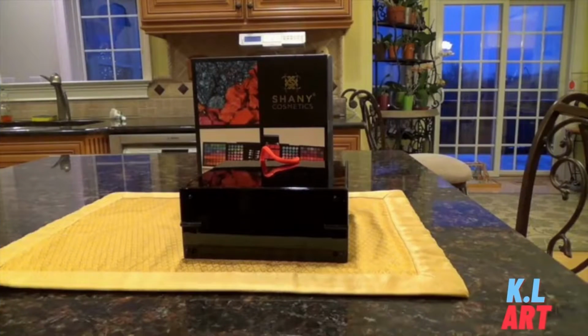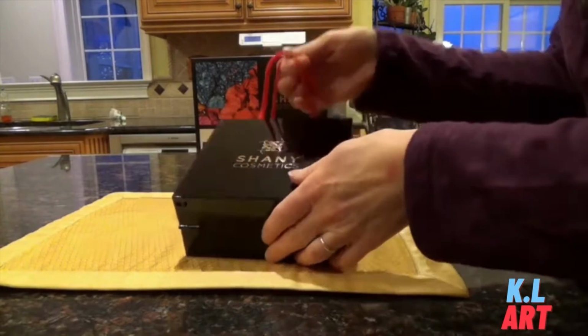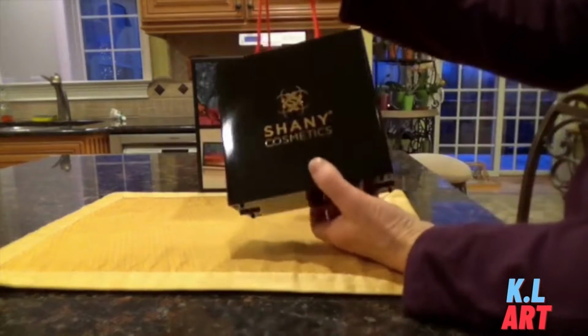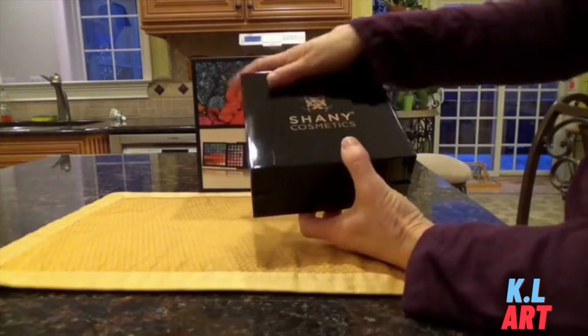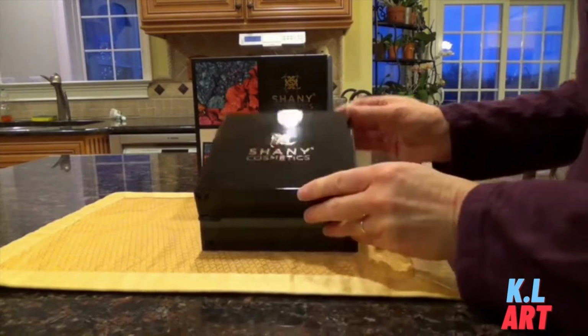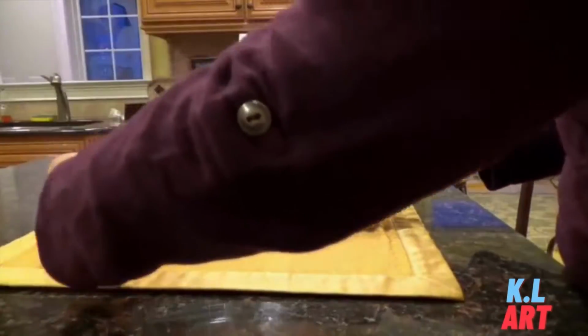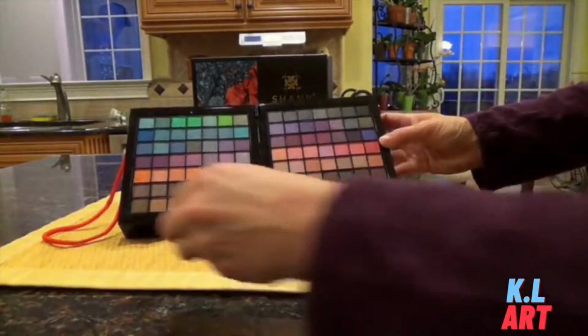This SHANY cosmetic set is truly amazing. It comes in a black plastic case with handles here, and it seems like it's just a very simple case, but then watch what happens. You open it up, look at all of those colors for eyeshadow.